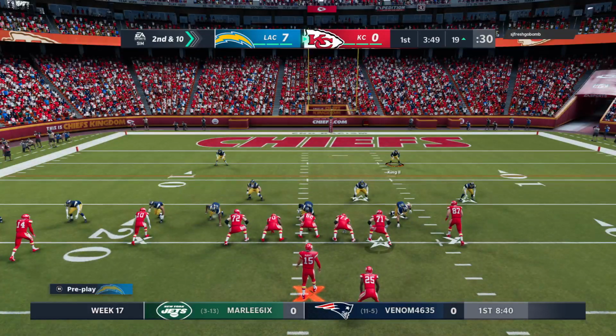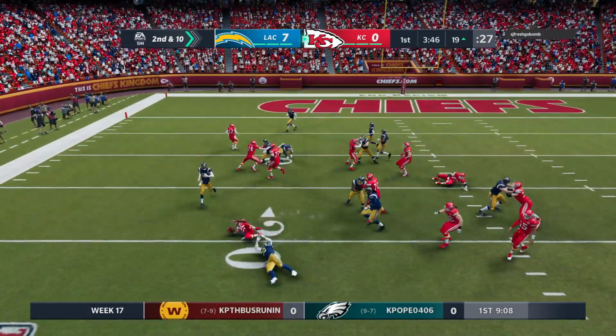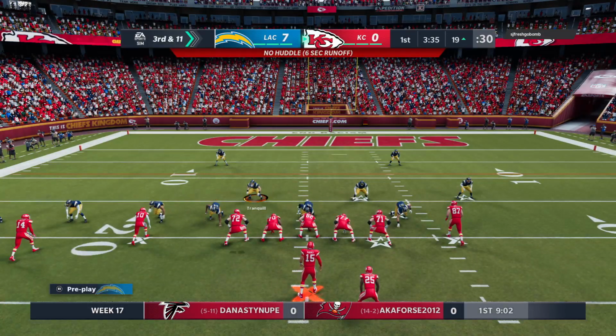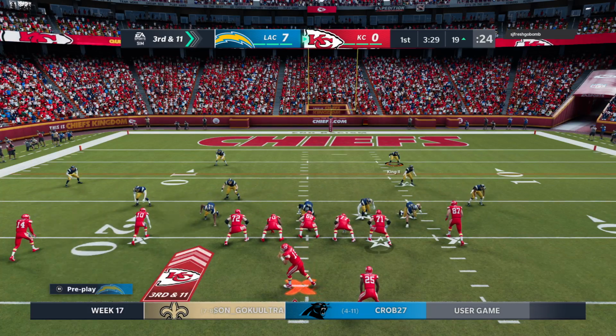An incomplete pass on 1st down. That leads to a 2nd and 10. Now Edwards-Helaire. And they'll lose yardage here. Knocked back to the 19-yard line. It'll go as a loss of a yard, so now they deal with 3rd and 11.